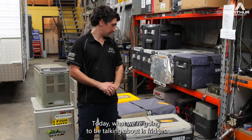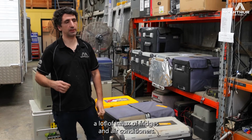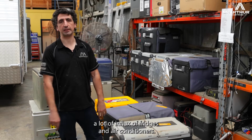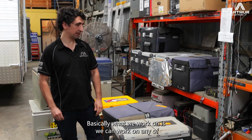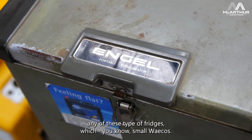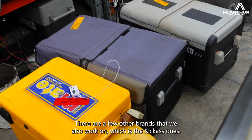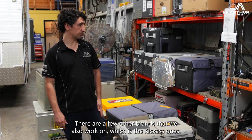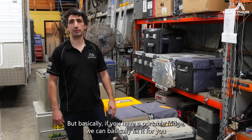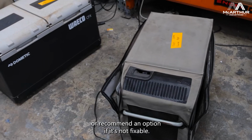Today what we're going to be talking about is fridges. We know it's coming into the summer season at the moment, so we're going to see a lot of influx of fridges and air conditioners. Basically, we can work on any of these types of fridges, which are your little small Waecos. There are a few other brands that we also work on, which are your Kickass ones, but basically if you have a portable fridge we can fix it for you, or recommend an option if it's non-fixable.